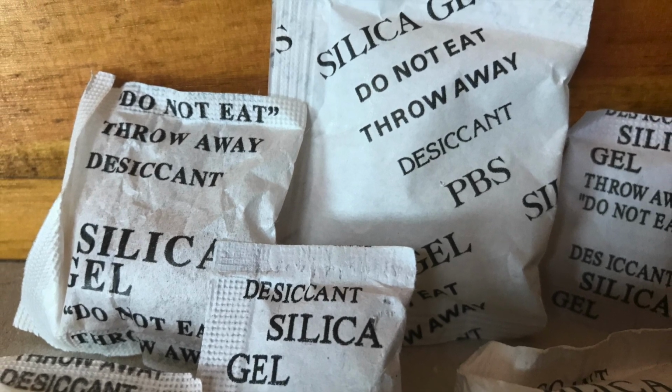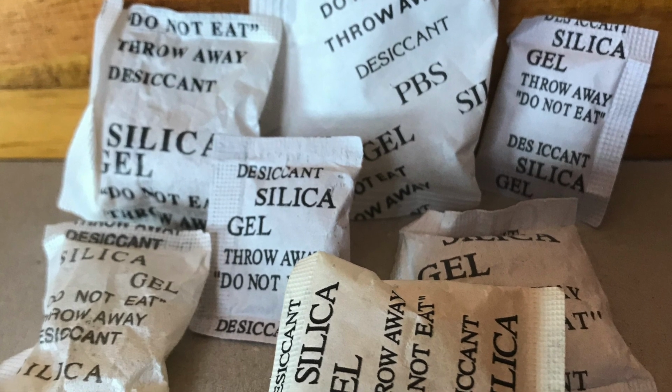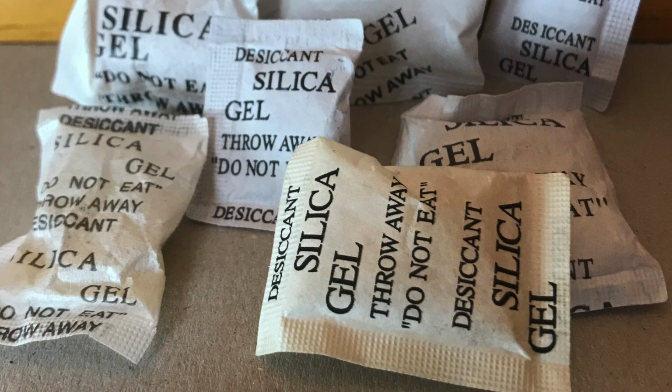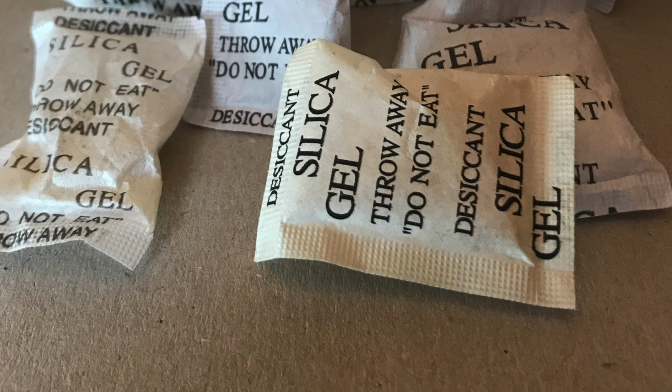If you live somewhere that moisture or humidity is an issue, then use these in your storage containers or tuck them out of sight in your display cases, wherever you keep your figures. I think of them as an ounce of prevention.